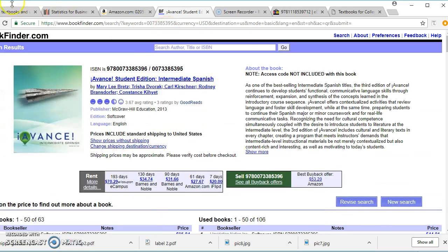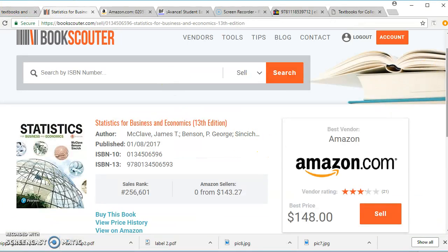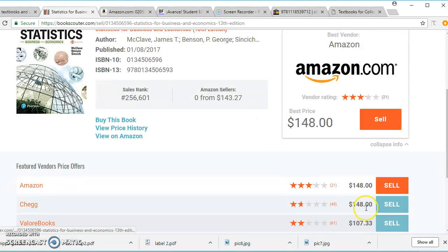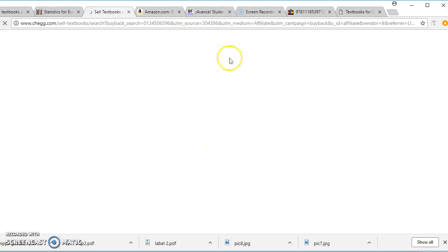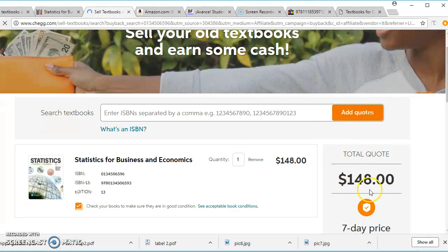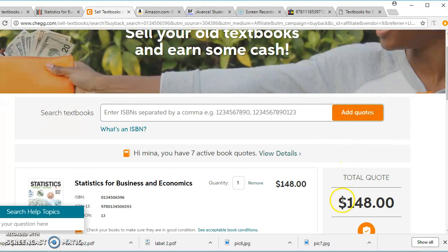Now I told you that you gotta be quick with these, because a lot of times, let's say it says 148, and then you're gonna click sell. Once it takes you to the website of the buyer, that price may be lower. Maybe just the minute you click sell, it may go from 148 to, let's say, 102, and this way it's not going to be profitable anymore. So, if I find really good ones, I'll make sure to send you the ISBN, so maybe at least you could do it on your phone.